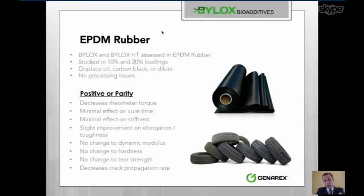EPDM rubber is also something we're looking at that we've seen some interesting properties around. Both Biolox and Biolox HT seem attracted to this space. We tend to decrease torque and have very little impact on some of the other key characteristics that these rubber products are made from. We've actually seen arguments that we can displace either oil or carbon black from the formulation, as well as potentially displacing a little bit of both, which is new to us. It's a space that we're not as familiar with, but something that we're learning and chasing down on a rapid basis.